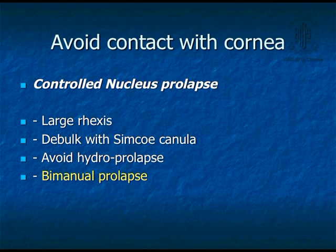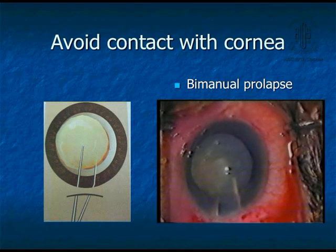It's very easy to do with a Simcoe. You just take out whatever cortical matter is in and around the rhexis so that the nucleus size comes to half. And they have shown beautiful videos of hydroprolapse, but I generally avoid hydroprolapse altogether because it's one uncontrolled step in your cataract surgery. If your cornea is compromised, hydroprolapse may not be a good option. What you can do is go for a bimanual prolapse.